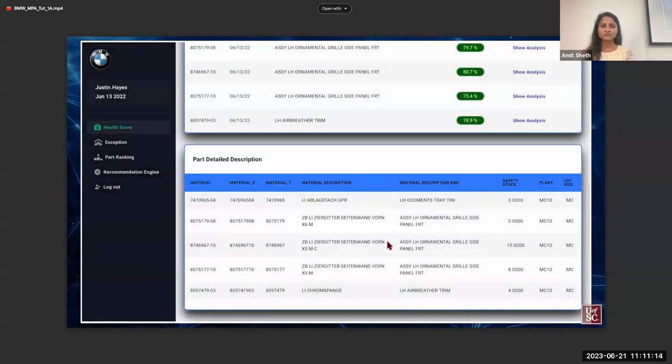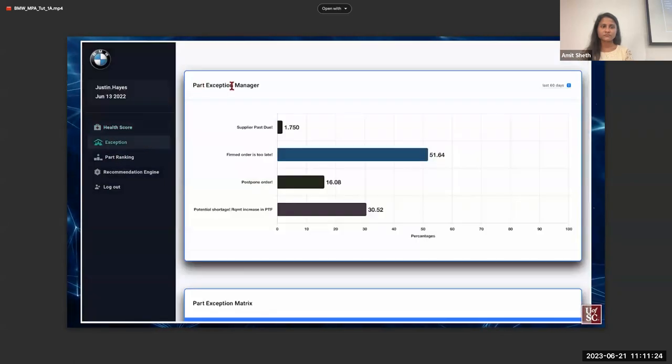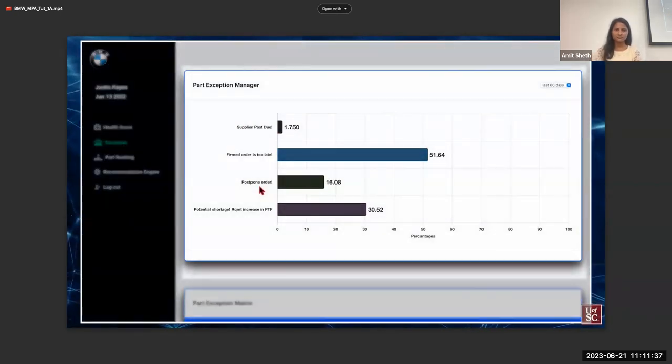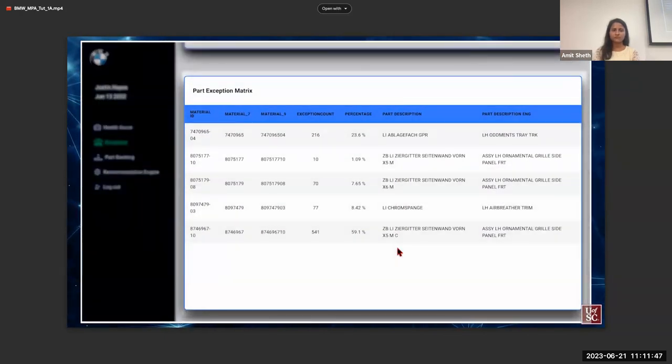The material planner can have a detailed view of exceptions of each material by navigating to the exception tab on the left-hand side of the dashboard. Clicking the exception tab brings up two additional widgets. Analyzing them allows material planners to see what the leading cause of exceptions are and which materials are responsible for those exceptions. The top widget is an exception manager, which is time-based and provides a graphical summary of the exceptions for all material IDs in the past 60 days. The second widget is materials-based, which summarizes the exceptions for each material.